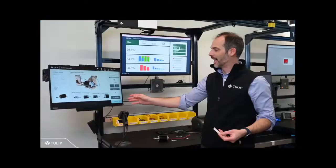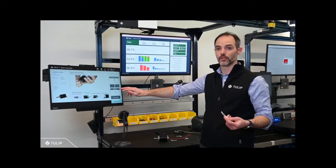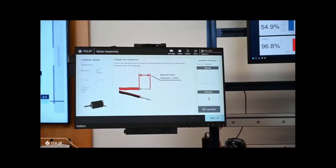I can try to finish my work order. In this case, I am asked to first complete all the parts, once again enforcing the process and enforcing the workflow of the work order. Once I complete all the parts, I am taken to the next step, which in this case is an inspection step.